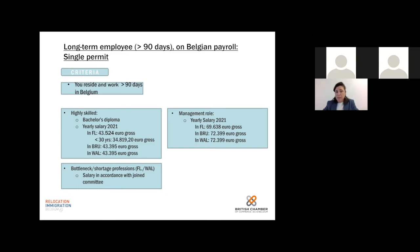So the employee needs to be able to provide a bachelor's diploma, and the employer needs to respect some minimum salaries, which are mentioned on the slide. It's on a yearly basis. As you can see there, I pointed out the different regions, because every region can decide on its own minimum salary which needs to be paid. And you will also notice that in Flanders, it's significantly lower for people who are younger than 30 years old.